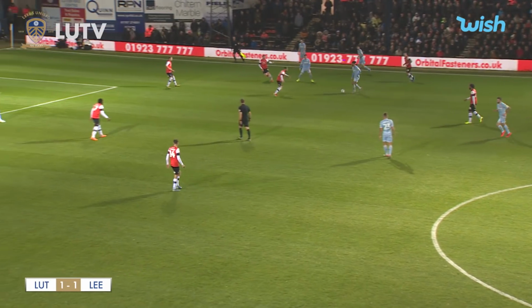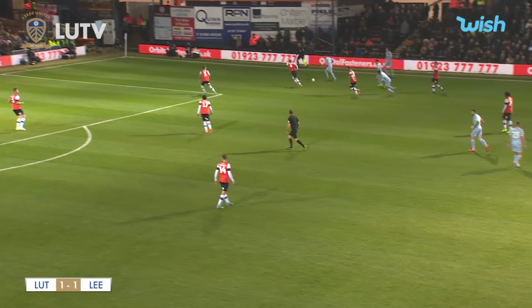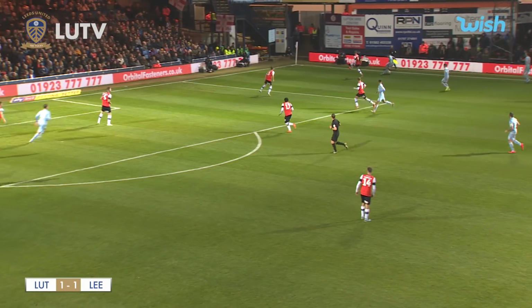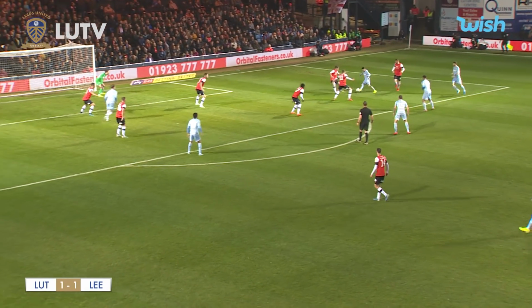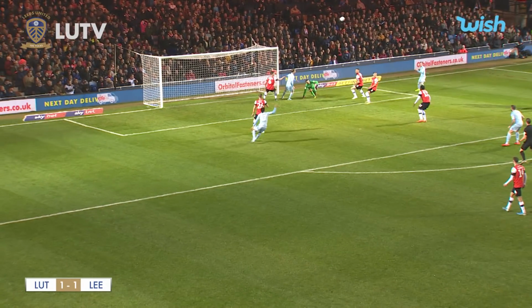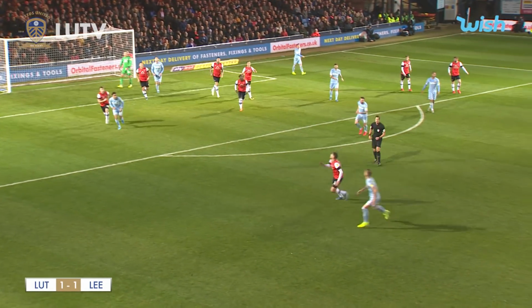Click infield to Tyler Roberts. Tyler Roberts been fairly quiet in the last few minutes. Going to get him on the ball now. Click has the chance to cross perhaps, and then gives it to Hernandez. Hernandez into the penalty area for Leeds. Still going. Hernandez drives a shot in. Great save keeper, and then it's cleared away.